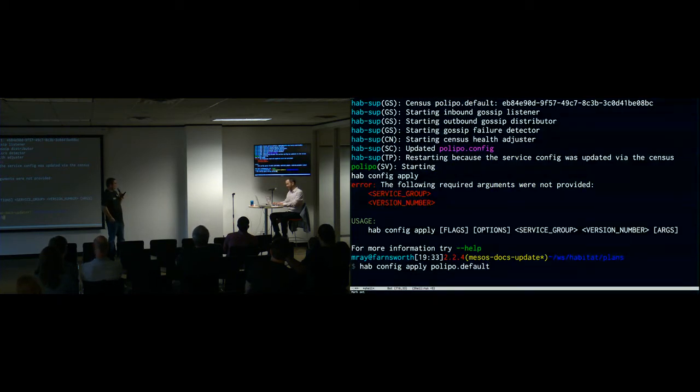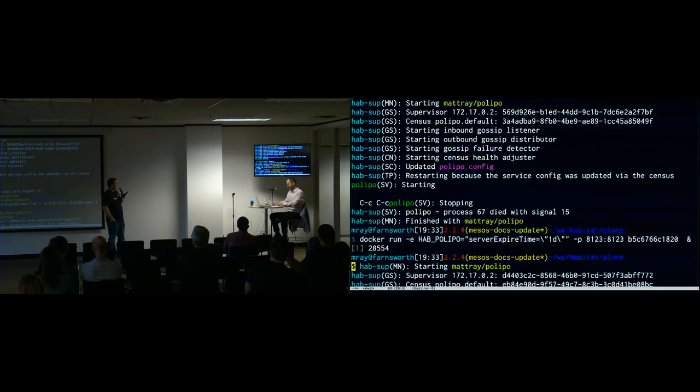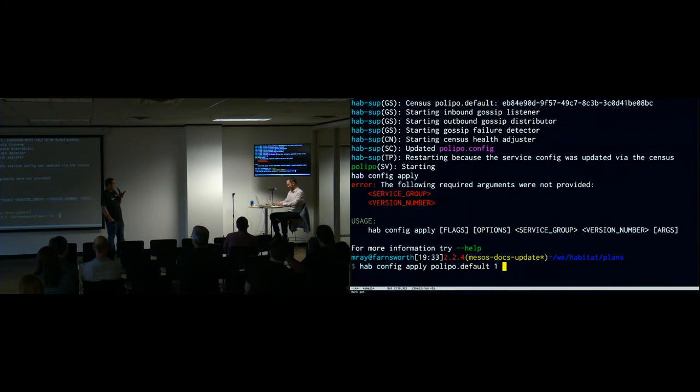Looking at the README. Yeah, and then a space, and then, well, what version of the config will this be? You can call it 1. Yeah, like 1. And then let's see what's next on the README. Yeah. So then you just probably need to say, like, grab server expire time. Yeah, and you can set it back to 7 days, or you can set it to 4 days or something.